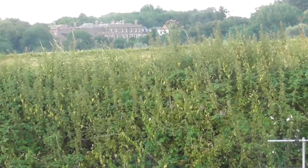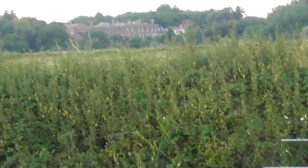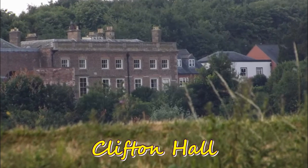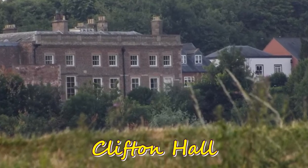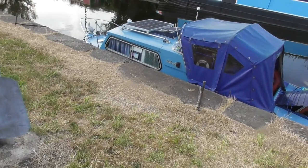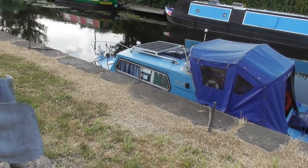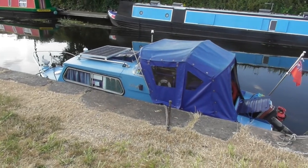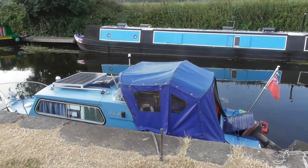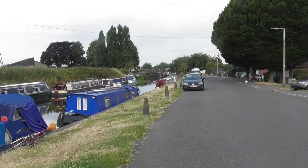Very good morning to you. It's Sunday the 17th of July 2022, and it's just after 6:30, and I've been down to the boater facilities here at Beeston Lock. Had an early morning shower. Facilities are very good, and the mooring here has been very good as an overnight stop. No problems and very quiet.